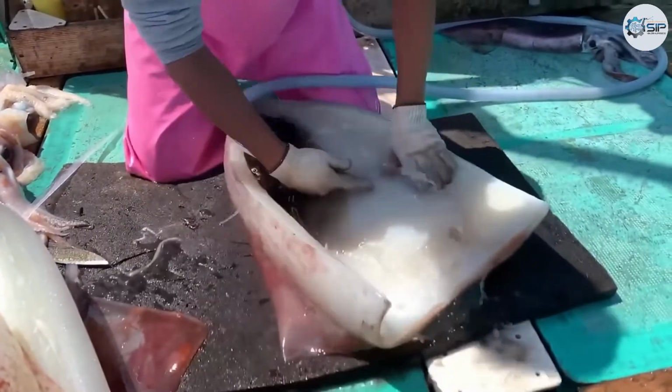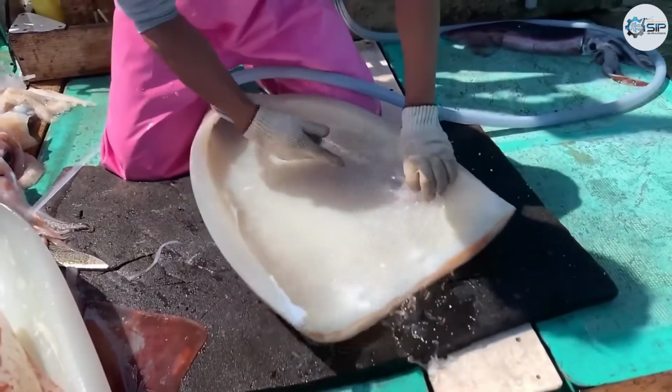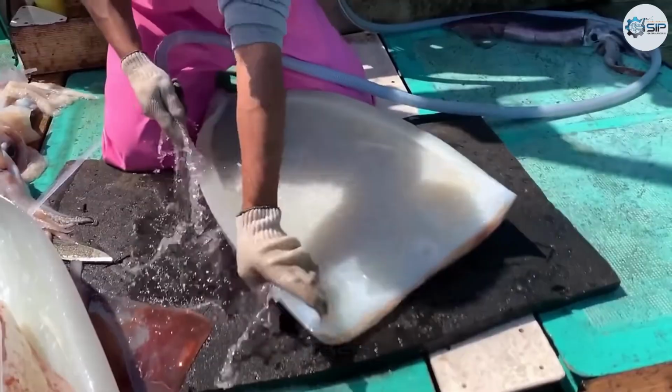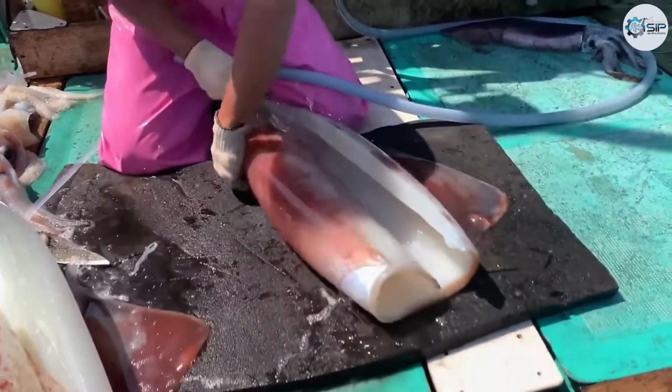Moreover, tech like unmanned underwater vehicles plays a crucial role in studying giant squids in their natural habitats. These innovations allow scientists to track and observe these shy creatures more effectively, shedding light on their behaviors.